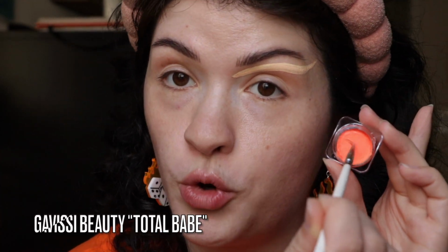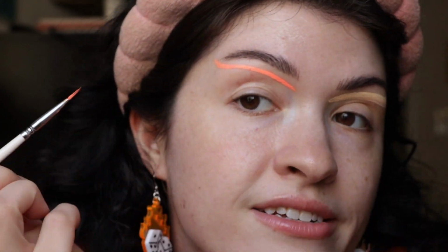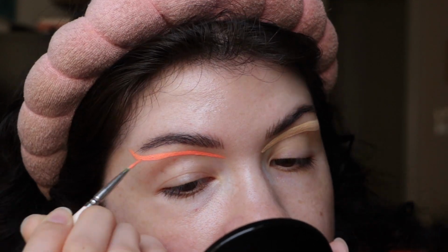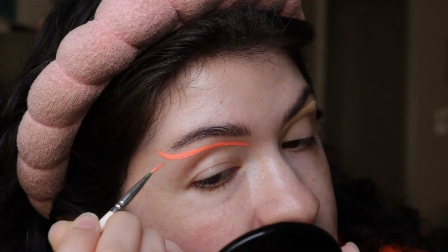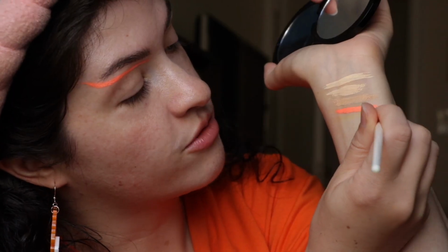All right, moving on to our peaches. I would say these and the neons are like the most used of all of my oranges. This is a neon peach from Gavissi. It's the shade Total Babe. I love this shade. And here is Total Babe on the eyes. Like I said, absolutely beautiful shade. Such a pretty summery shade of orange. Is peach orange? Peach is kind of like a mix of orange and pink, right? I think it makes sense to include it in the oranges. And here's my little wrist swatch.